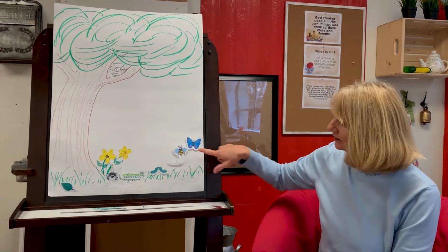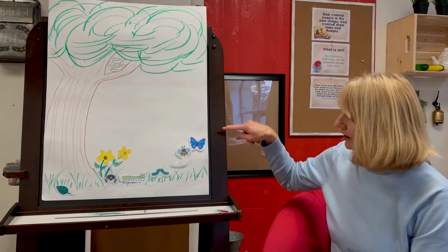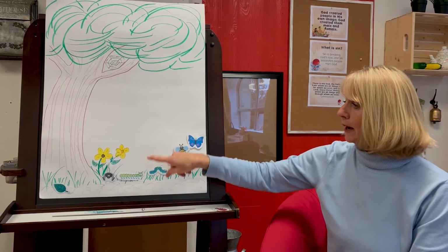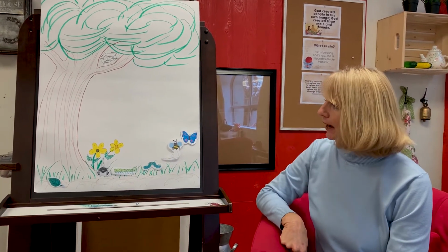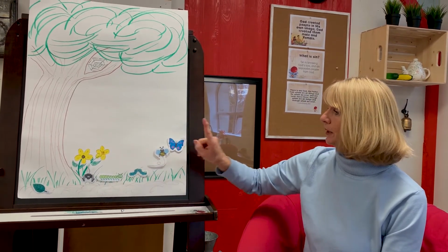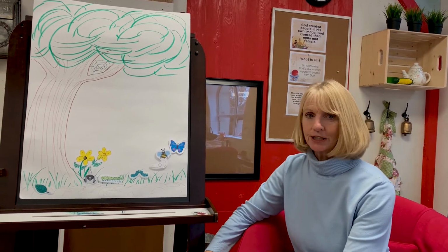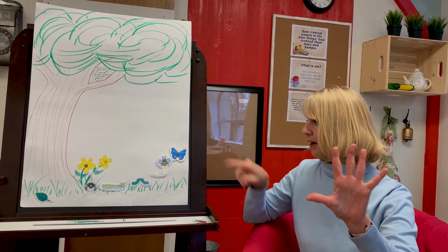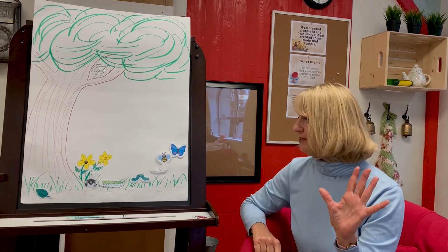And look over here. I have a lot of different kinds of insects. I have a butterfly, a bee, a worm, a caterpillar, and a spider. Let's count them. Let's see how many we got. We have 1, 2, 3, 4, 5. And I'm going to do a little song about these guys, so you can hold up your 5 fingers if you want, just like we have our 5 insects. So here we go. It goes like this.